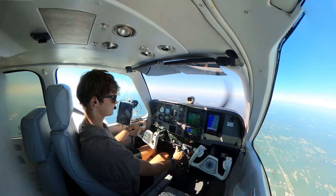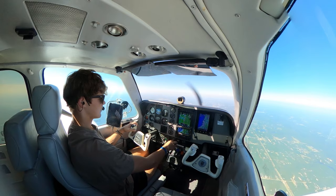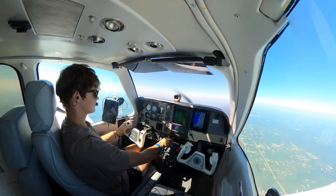Traffic now, 12 o'clock, 5 miles. Go around button, disengage the autopilot, and we're climbing. Traffic now 11 o'clock, 4 miles, 8000. Traffic 11 o'clock in 10 miles southbound.